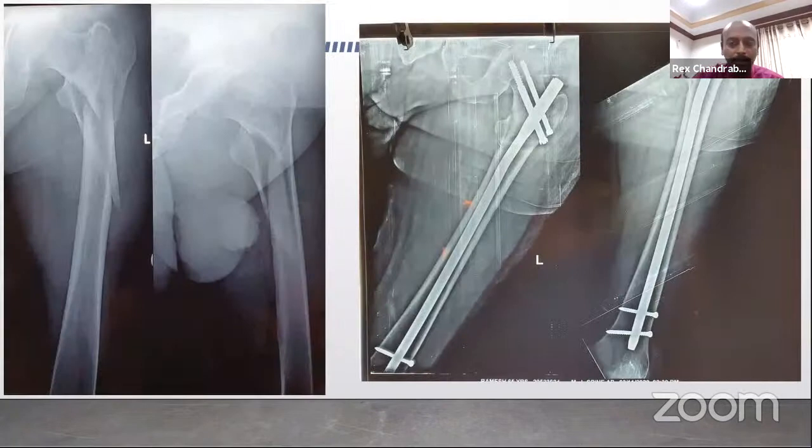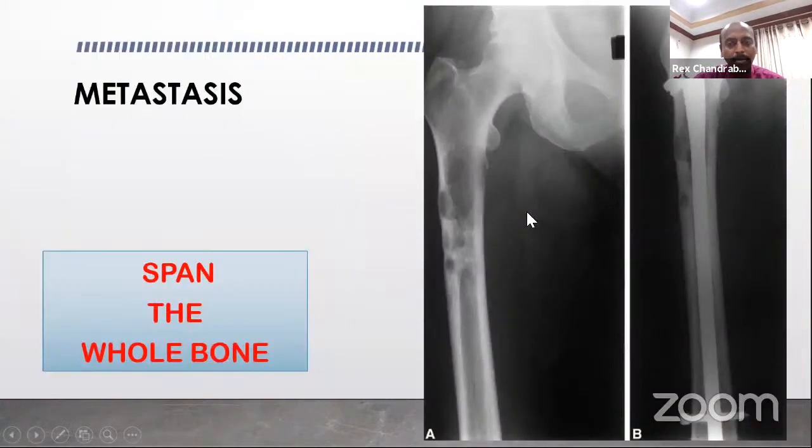span across completely. This is again another example of a peri-implant fragility fracture in an 80-year-old, with no chance of doing a short PFN or short fixation. So here the best implant is always to span across the whole length and lock with a cephalomedullary nail. That is the preferred choice.